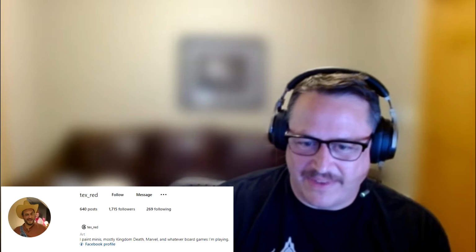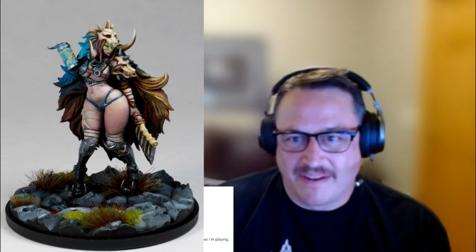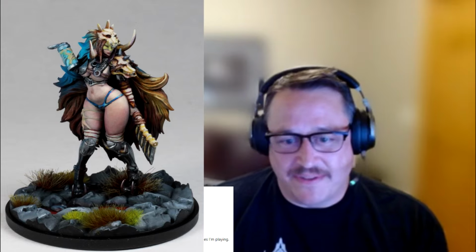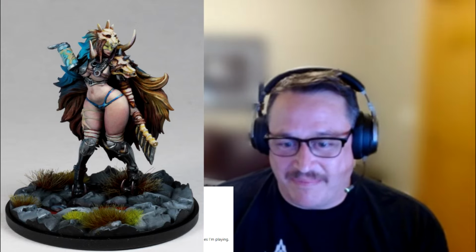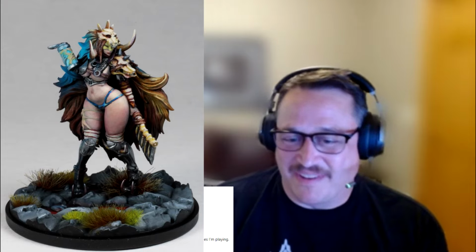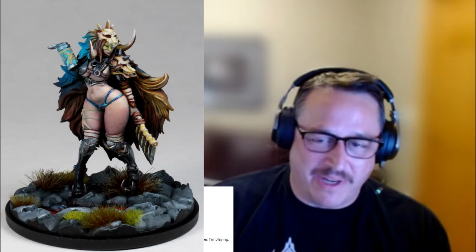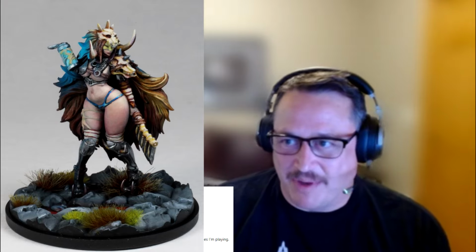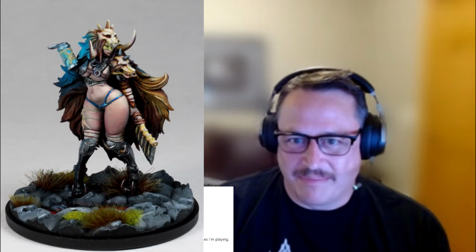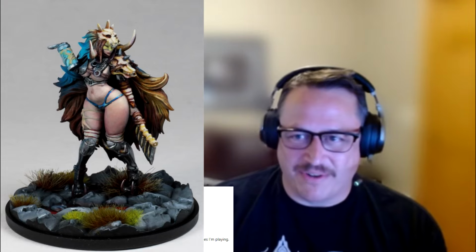Number 3. Got a pinup. The pinup Butcher. Ooh. I love the Butcher. It's one of my favorite showdowns, and I think this Butcher model is an improvement on that core Butcher. So when the pinup showed up, I threw this thing on a 50mm base so that I could just use this instead of the Butcher.